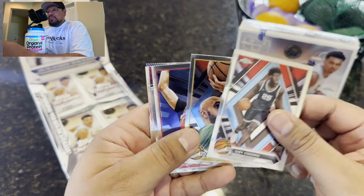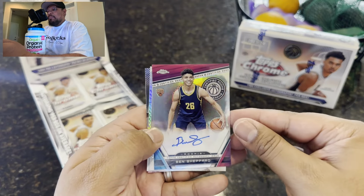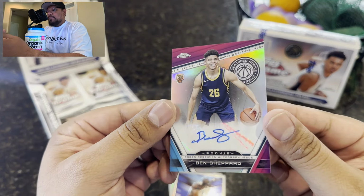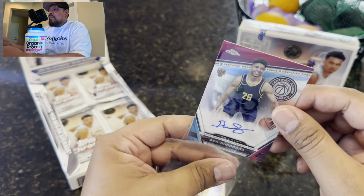And we'll see what we get here today. We got Zach LaVine. That's my boy right there. And there's our first auto already off the bat. Ben Shepherd on the rookie. There is the rookie, certified rookie autographs of Ben Shepherd. That is a sticker auto. Now, you are going to get sticker autos and on-card autos in this set.